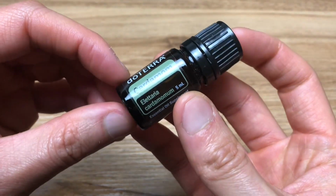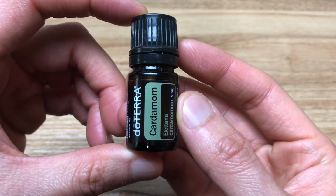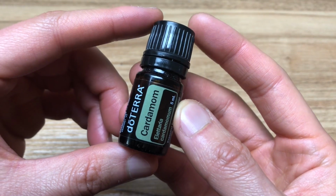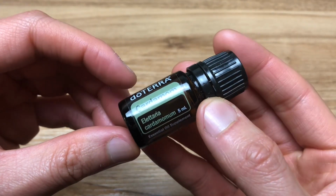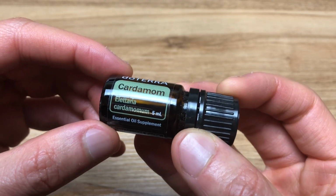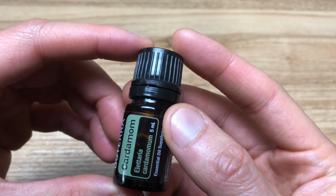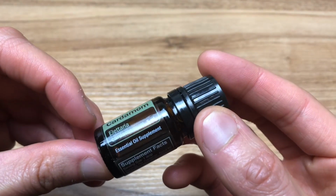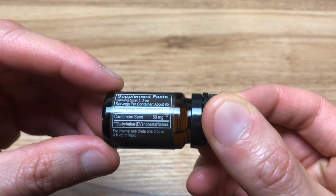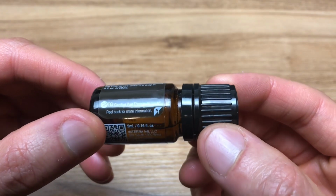A close relative to ginger, cardamom is known as an expensive cooking spice and for being beneficial to the digestive system in a variety of ways. Cardamom is commonly used internally to help soothe occasional stomach discomfort. Its distinct scent can promote a positive mood as well. Ingested cardamom also has profound effects on the respiratory system due to its high 1,8 cineol content, which promotes clear breathing and respiratory health.